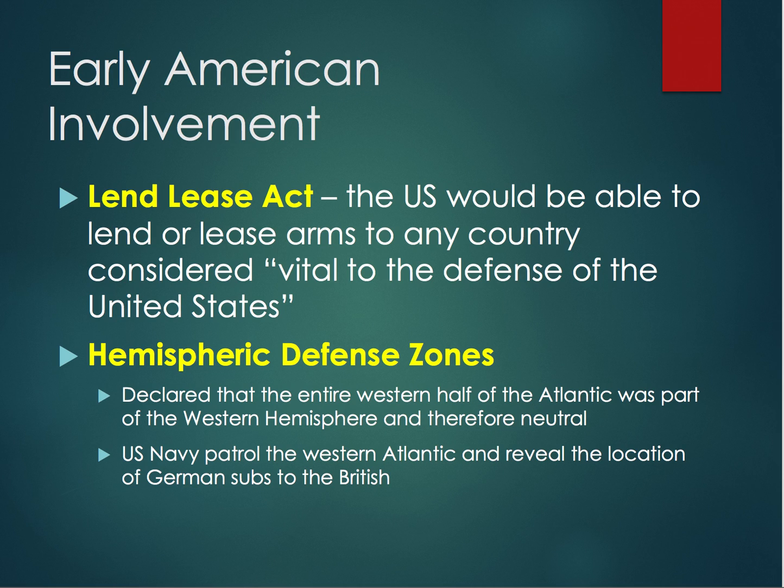Again, the timeline moves a little bit further. You have the Lend-Lease Act. Well, the U.S. will be able to lend or lease arms to any country considered vital to the defense of the United States. So this is, again, what are they defining as a country considered vital? Well, you're getting into a position where it's pretty much the Allies. So you're talking about France and Britain and similar countries who are fighting the Axis of Germany and Italy at the time.